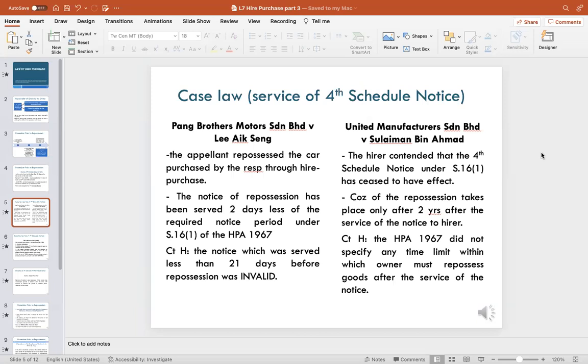Okay. We have United Manufacturers Sdn Bhd and Sulaiman bin Ahmad. This is an interesting case. The owner, United Manufacturers Sdn Bhd, the financier here, issued a Fourth Schedule notice under section 16, subsection 1, and then they did not repossess the car. After 2 years, they went and repossessed the car.